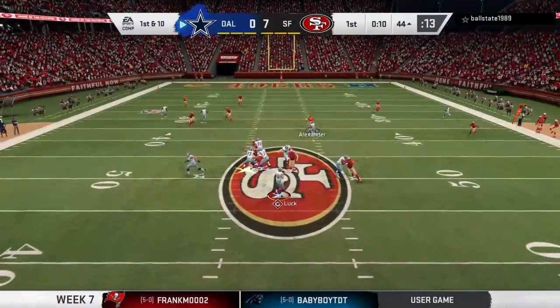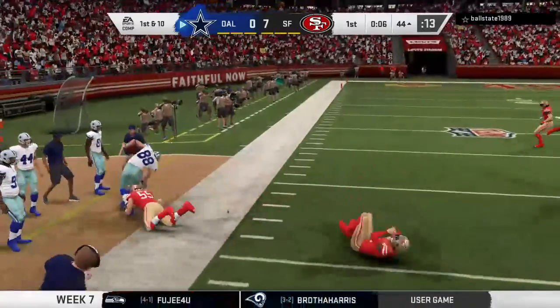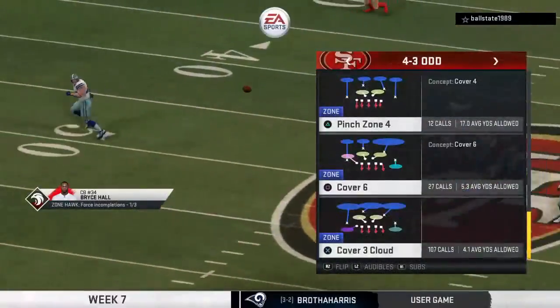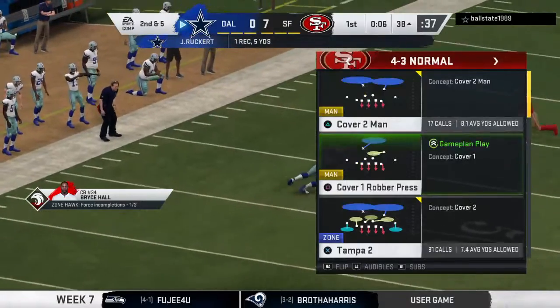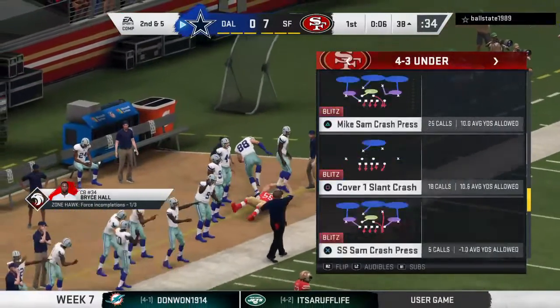Out of the gun, Lock. Firing quickly here, and that's complete. 5 yards on the catch there, out of bounds at the 38-yard line. A gain of 5 brings up second and 5.